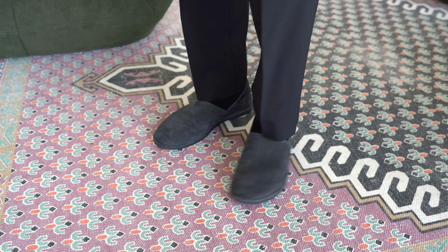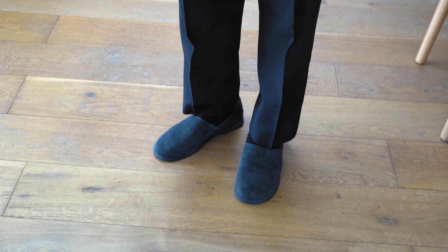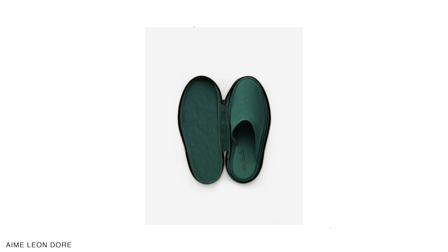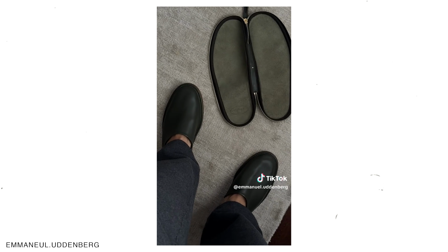I got this pair from COS last year, and they're great to wear casually and for holidays, but you can easily dress them up as well. Aimé Leon Dore do these travel slippers that look really cool, and they come in some great colours, but the prices on them are absolutely ridiculous. Over £400 for a slipper shoe?